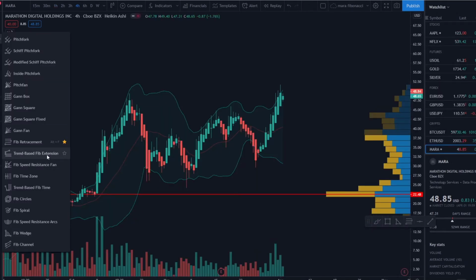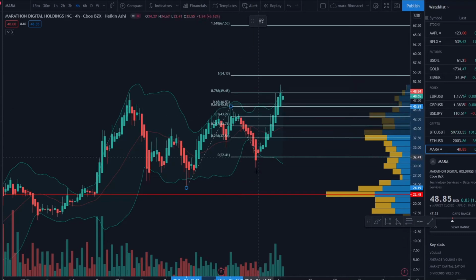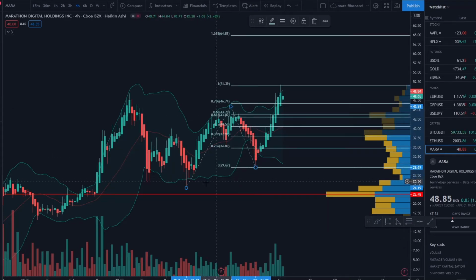So let's actually take a look at some other price targets we can see, places where we can take profit from in the next coming week or two. If we look over here, I'm just going to do a simple fib extension level, which basically is finding the start of the impulse, going up here to the retracement and the end of the impulse. So I got my 3 points here.